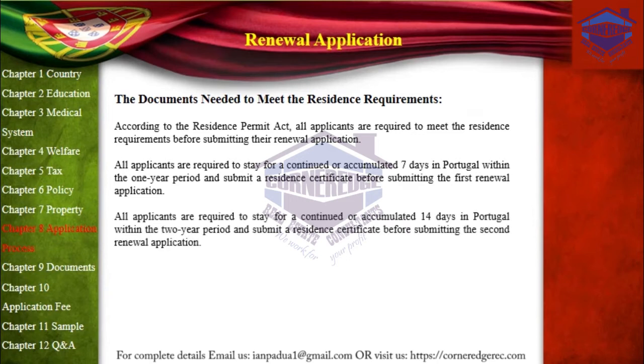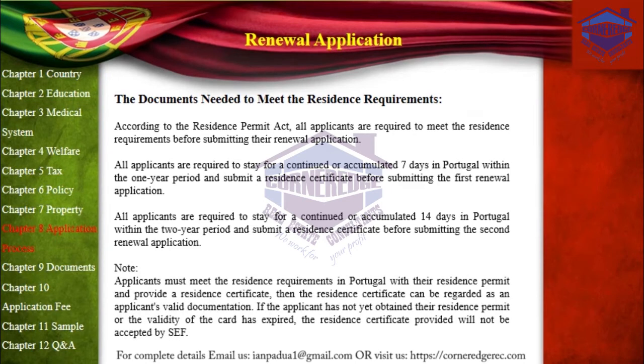All applicants are required to stay for a continued or accumulated 14 days in Portugal within the 2-year period and submit a residence certificate before submitting the second renewal application. Note, applicants must meet the residence requirements in Portugal with their residence permit and provide a residence certificate. Then the residence certificate can be regarded as an applicant's valid documentation. If the applicant has not yet obtained the residence permit or the validity of the card has expired, the residence certificate provided will not be accepted by SEF.